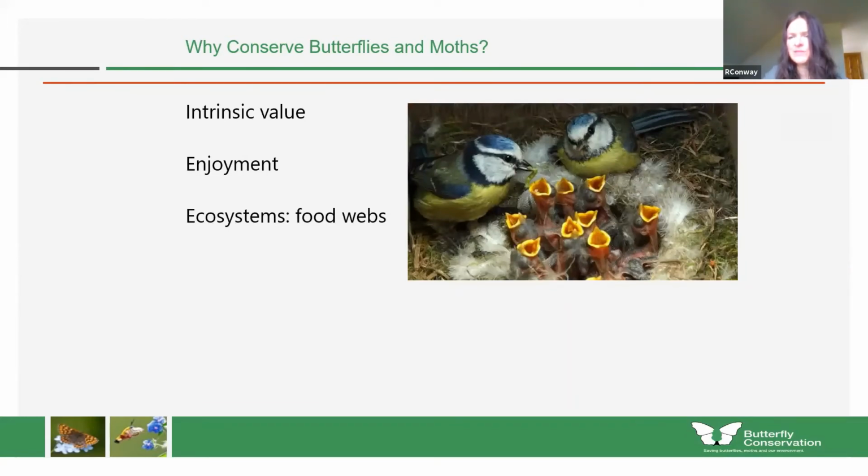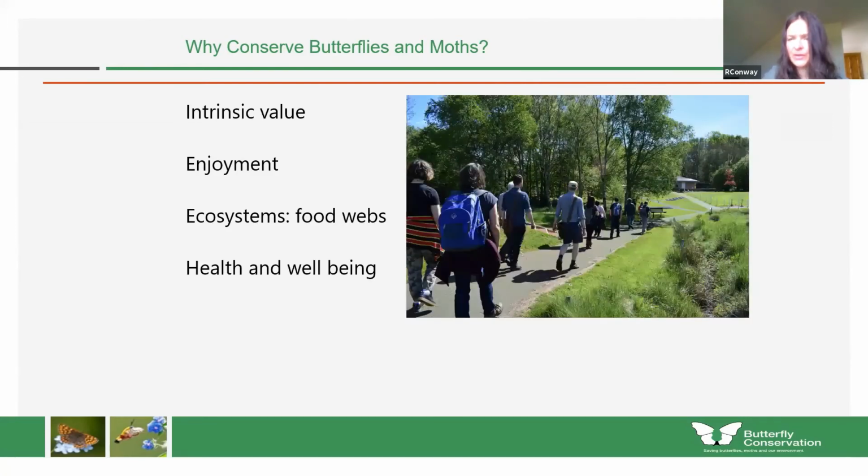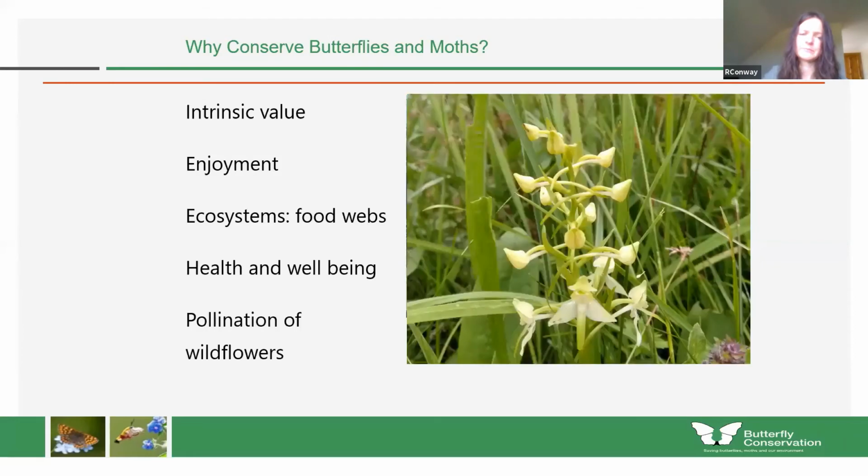So invertebrates of all types are the first step after plants on the food chain. So if you lose your invertebrates, everything else is going to really suffer. They are amazing for our health and well-being. I'm assuming all of you who are here love to get out into the country and have a walk and see wildlife and appreciate the beauty of nature, and always feel a lot better when you've had the chance to do so. And through lockdown, we all discovered just how important that was for keeping us all well and well balanced as well. And they're essential for the pollination of wildflowers. So they're really important in the ecosystem, and they're really important to us as humans.